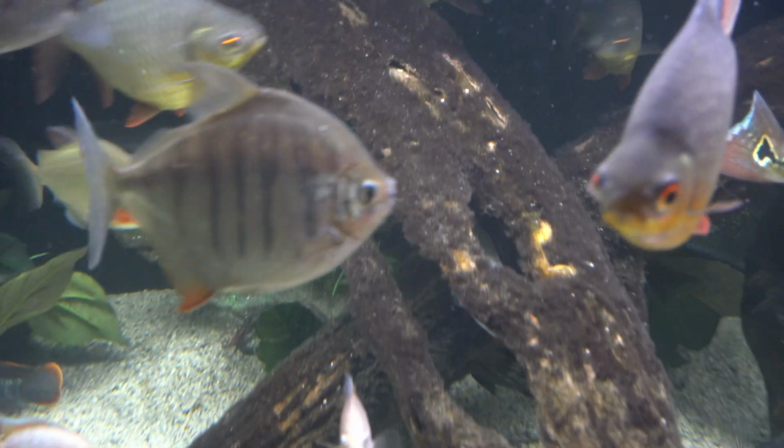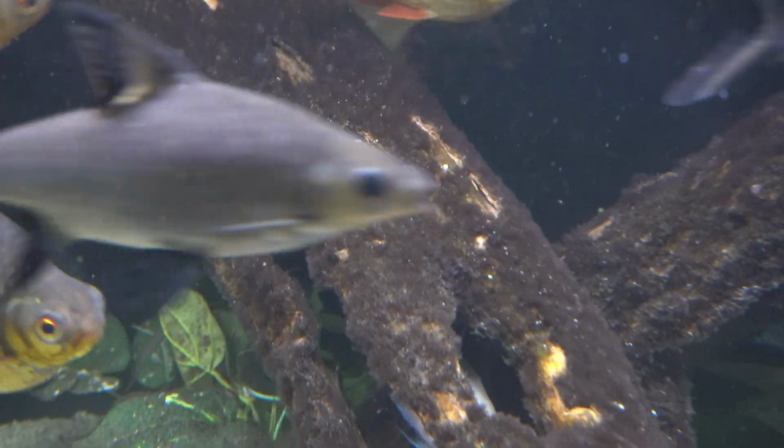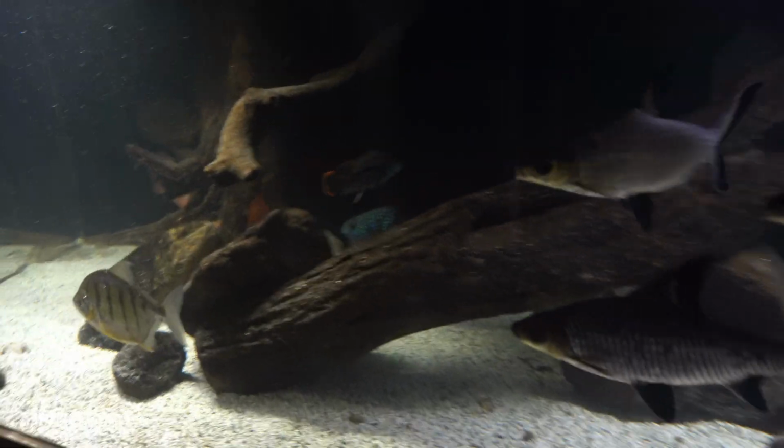I saw my black belt cichlid, you know, he's a Vieja, they're naturally vegetarians, so he was going at it. The tinfoil barbs like to go at it, which I guess is a good thing. I just hope they don't tear too much of the wood up. But I went and I caught my pleco out of my 210. I definitely thought it was going to be hard.